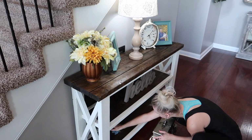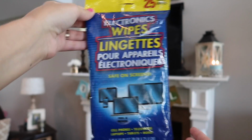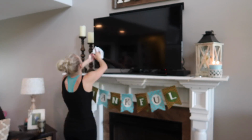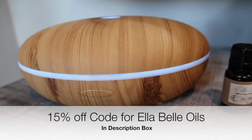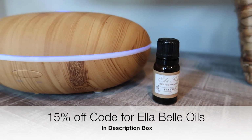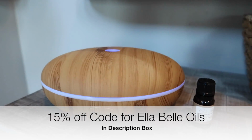So I'm showing you these little electronic wipes that I got at the Dollar Tree. I really like them. They work really, really well. And my camera went out of focus, but I wanted to show you that I did dust my TV as well. And then last but not least, I was diffusing some tea tree oil in my diffuser because it is known for its air purifying qualities.